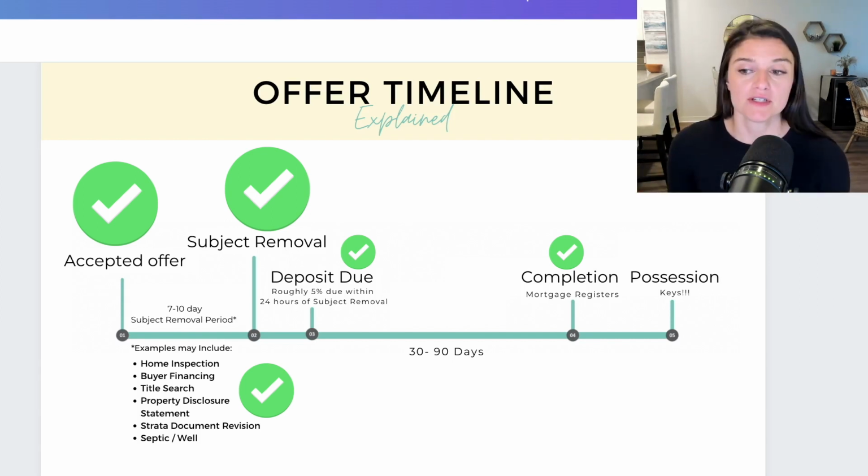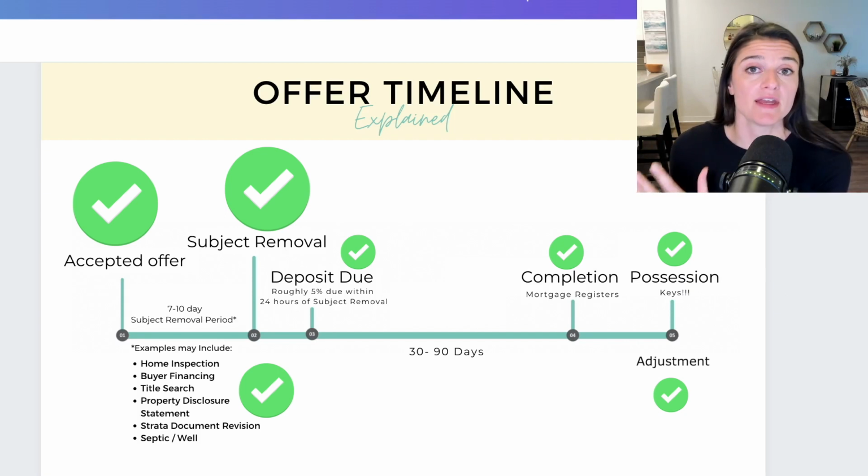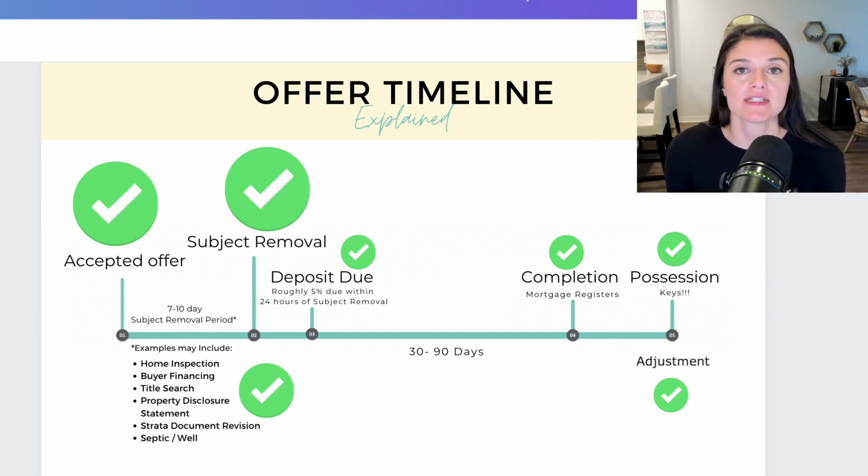It's real. Possession day, it's usually a day or two after, just making sure that your mortgage did register and giving those sellers time to move out of the property before you can get the keys. Adjustment day is usually the same day as possession, and these are when all those little items such as reimbursing sellers for any property taxes that they paid in advance, all those type of little adjustments happen on possession day. And again, that's usually one day after completion.